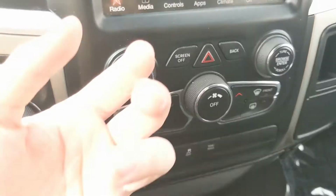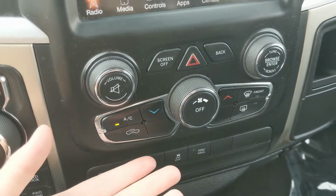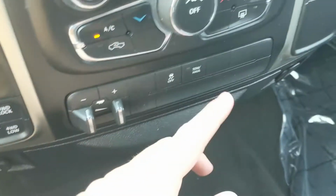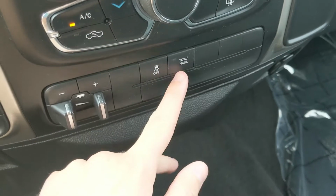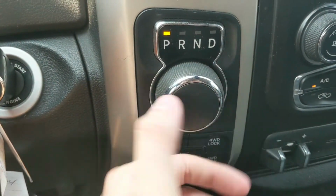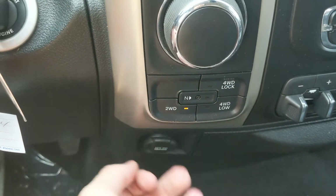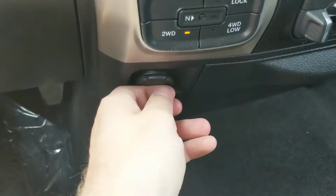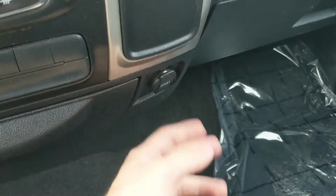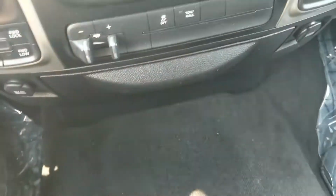Moving down from that, you have your physical media and climate controls here, with your hazards in the middle there, and then you have your trailer brake controller and your traction control shut off and your tow haul mode buttons. To the left, you have your main shifter just on a dial, very convenient, and you have your 4x4 controls right underneath that, and then a 12-volt power outlet. Then on the right, you just have a little cubby and a USB here, so you can plug something in from there. Then you have this compartment for more storage, which is always nice.